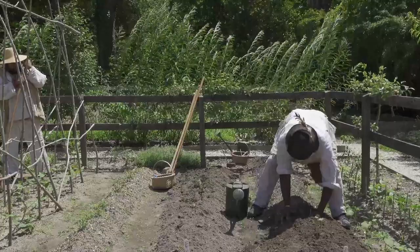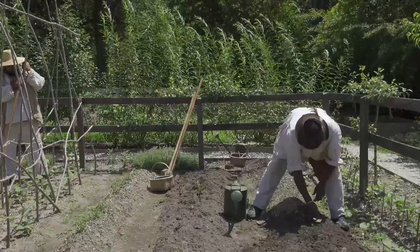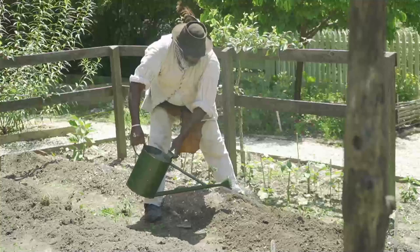Then I make a little ring around it, just like that. So when we water tomorrow, that nice little ring will hold all that water in and give that plant what it needs.